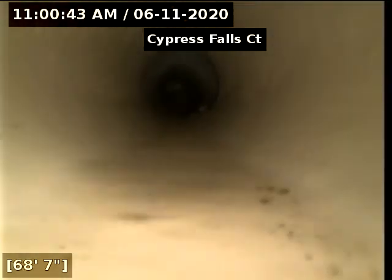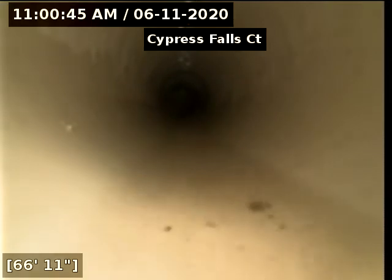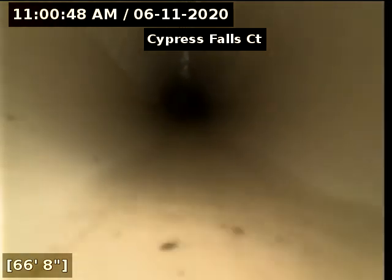Okay, the rest of the line is pretty good. What we do, we run the camera through, we go through the findings, we locate, mark potential problem spots, and then once we get to the street or to the connection into the public sewer, we start doing our video from there back, and we go through the findings after we verify those.